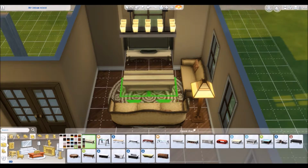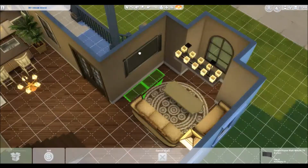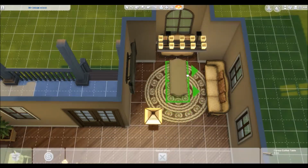So at first I was trying to put the TV in this little alcove here, but I ended up moving the couch to be there, and then I moved things around, so I adjusted the way that it looked.